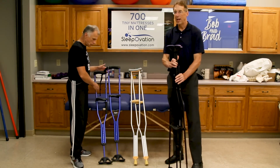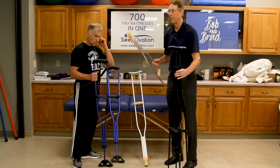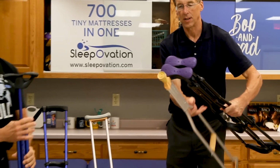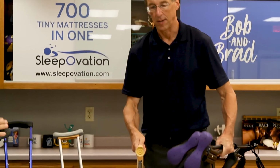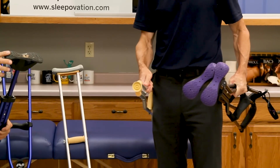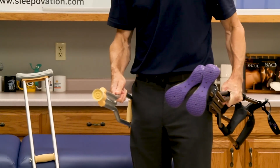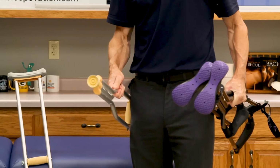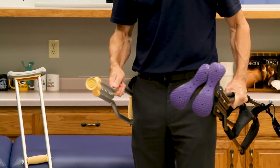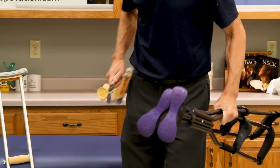Look at what they have here. The typical crutch has just a small tip. Look at the difference between these two. The bottom of this one looks like a foot. I saw in one video someone say the typical tip looks like a little baby booty, so you're putting all your weight and trusting that this little booty is going to grip and grab the ground, as opposed to the large surface you have here.